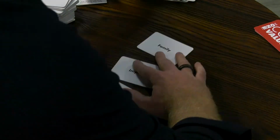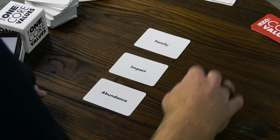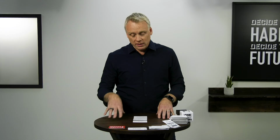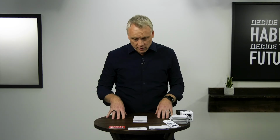So now, if I'm taking a look, I've got my last 3. And family, impact, abundance. Those are kind of the 3 things I want to be a 9 out of 10. If I'm gonna say yes to something big, that kind of gives me a sense of a compass. Is this gonna take me away from my family, keep me closer to my family? Is it gonna make a bigger impact or not? Is it gonna create abundance? But that is the exercise.